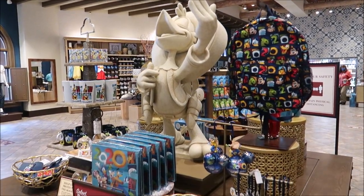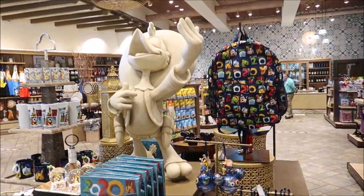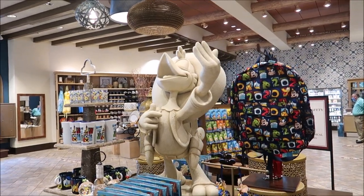Panchito's actually guarding the 2020 March. You know, it's buy one, get one free. So yeah, he's definitely doing a good job. Keep it up, my friend.